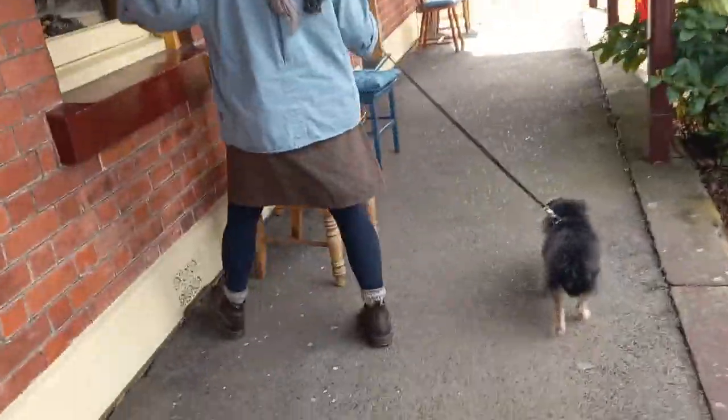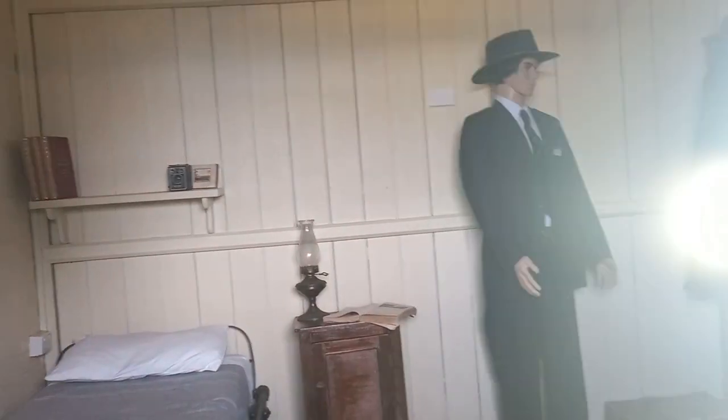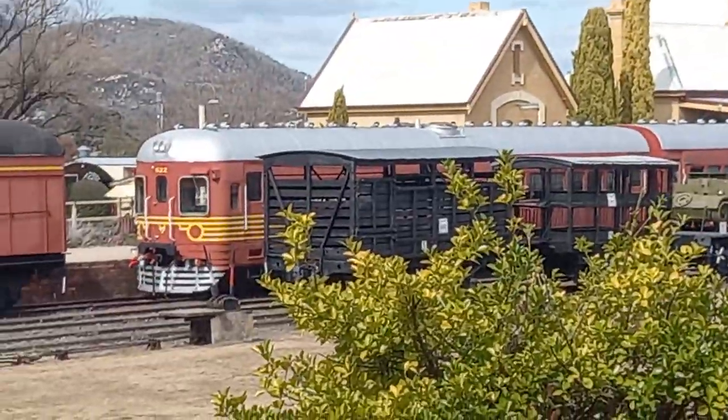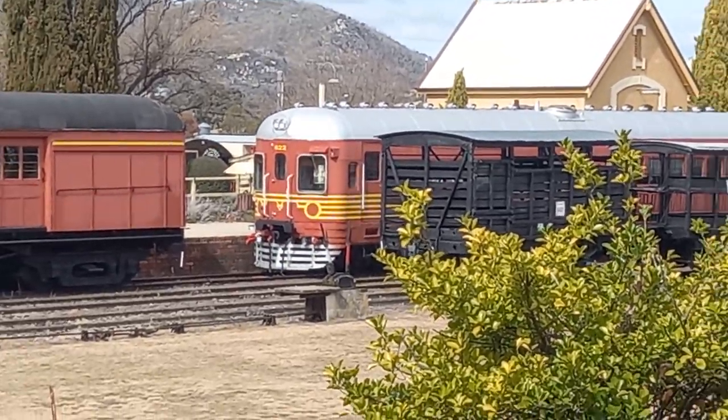And here's the bedroom. That's a little bedroom. There's another dining room in there. The old railway blanket. NSWGR. Thank you. Say bye, everybody. Bye. And there's the famous 622 diesel over there that my father used to drive.